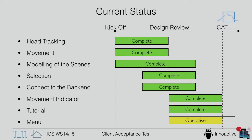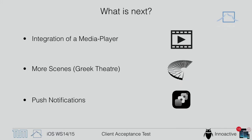And regarding the new tasks, as we are very agile programmers, we already implemented those, right? So the movement indicator, as you have seen, with the footprints is implemented. The tutorial, our lovely Inno, our little helper who will follow you wherever you go, is also there. And the menu is operative but needs some cleanup.